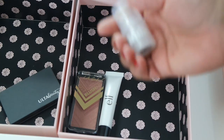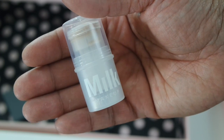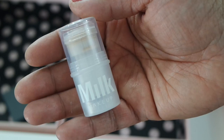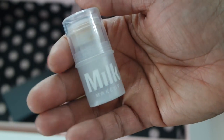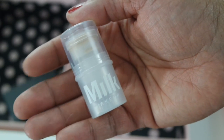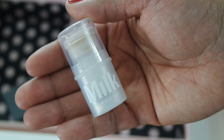So I had also made an order with Milk Makeup the other day, and with that order, they sent this cute little blur stick sample. I just love it because they didn't really take shortcuts with it. It's still a sample, but it has the name on the front. It's got the same type of packaging, and everyone's been raving about it. I just haven't been able to bite the bullet and get a full-size one, so I am going to use this, and if I do like it, I will be purchasing the full-size one.